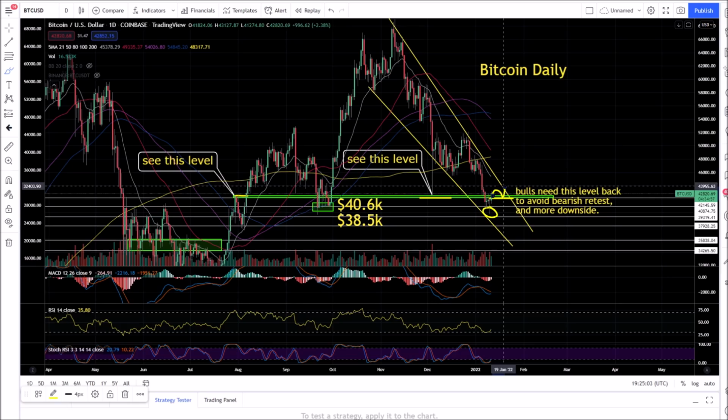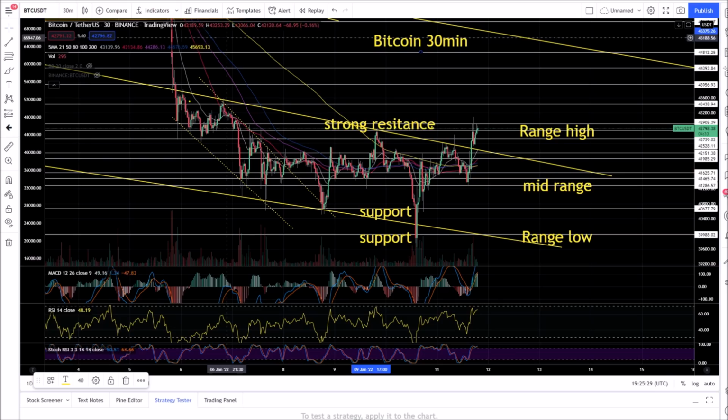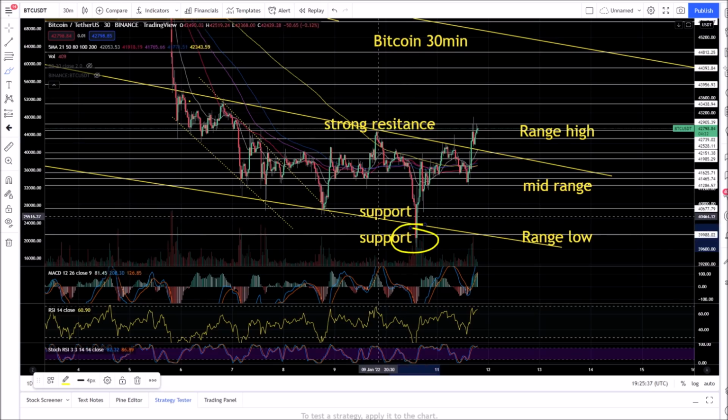We're going to zoom in to the lower time frames to dissect this idea. This is the Bitcoin 30-minute chart. So Bitcoin bears got trapped here. Everybody went short right here, and you had a break above, regain of the level, and a bullish retest, and another bullish retest. So the price action's putting in higher lows and higher highs. This is an uptrend.